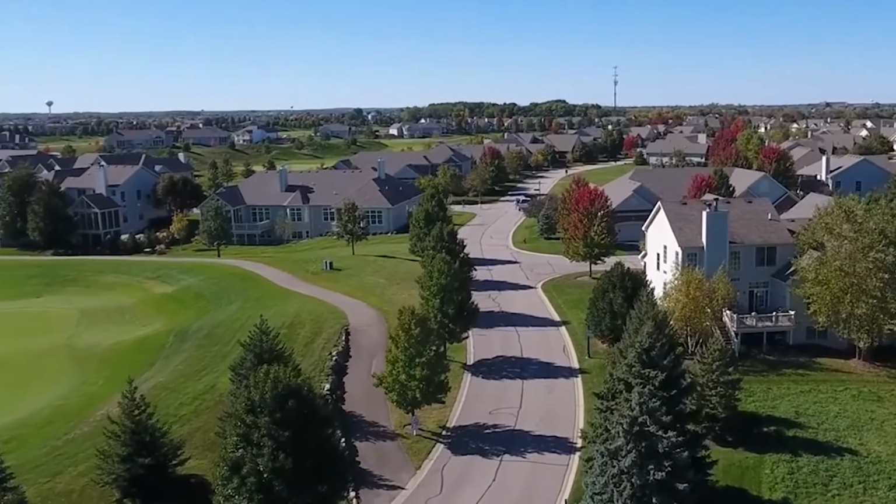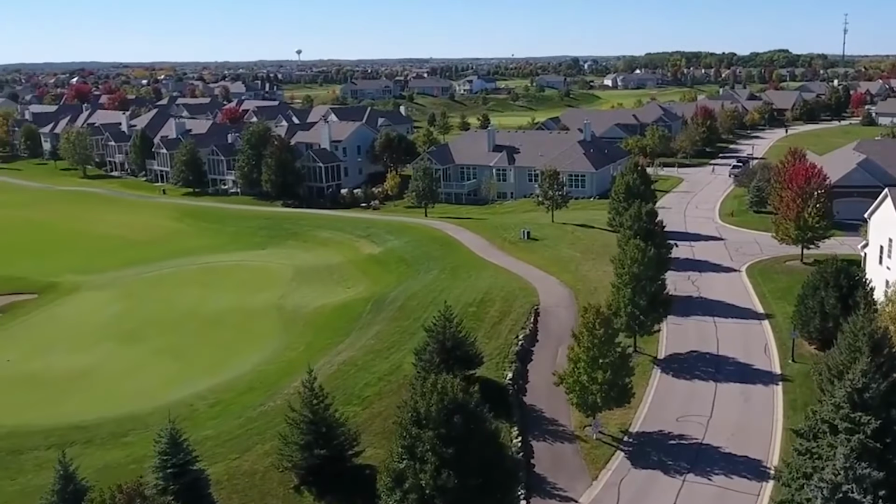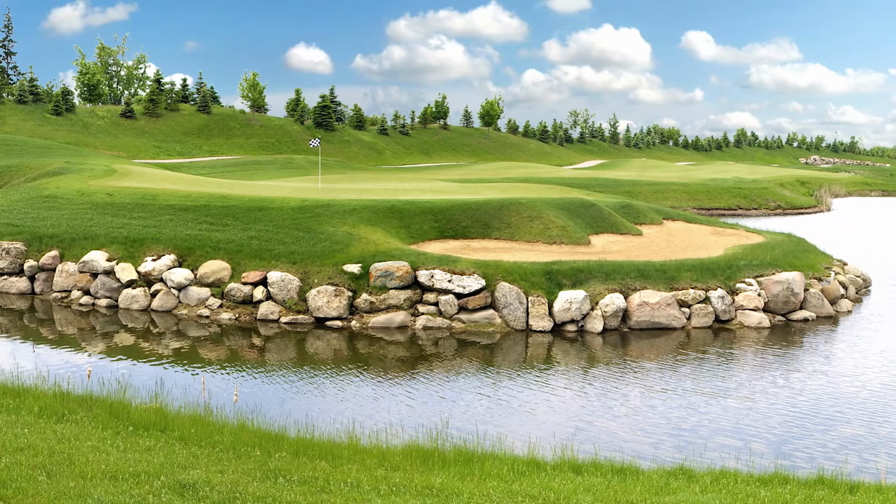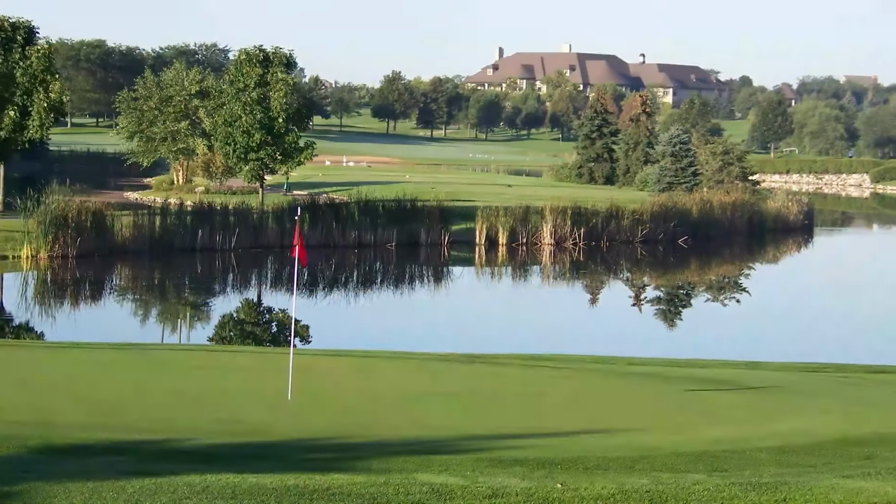These homes are situated along the west nine of the Boulder Ridge Country Club. And what's nice about that is these are some of the more scenic holes at the country club.